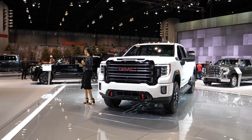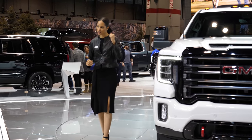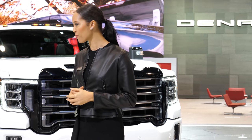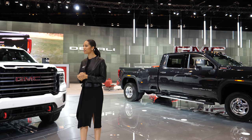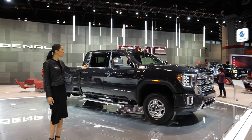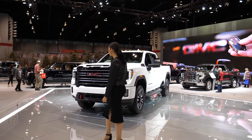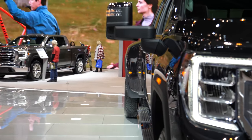Ladies and gentlemen, unmistakably heavy duties, distinctly GMC. Bigger, stronger, smarter, faster. Ladies and gentlemen, we're bringing together towing capability, greater capability than ever before, and technology, giving you world-class trailering experiences. So to my left, we're introducing the new 3500 heavy-duty Denali Dually. And to my right, the first ever 2500 Sierra heavy-duty AT4.